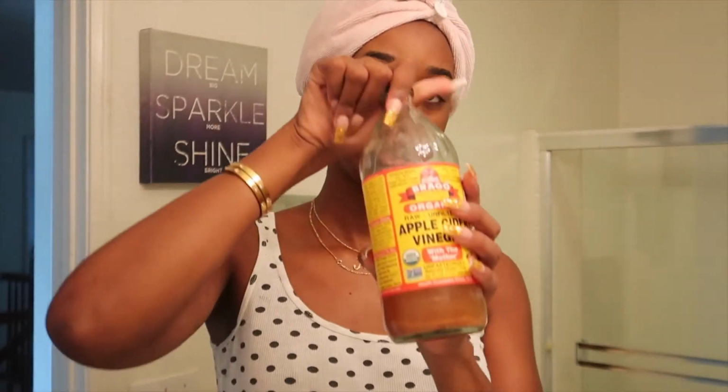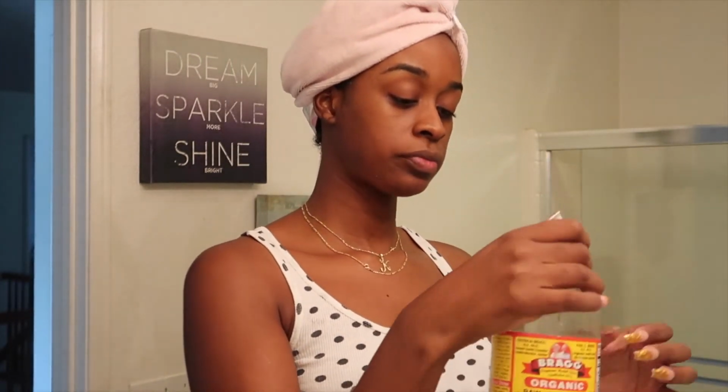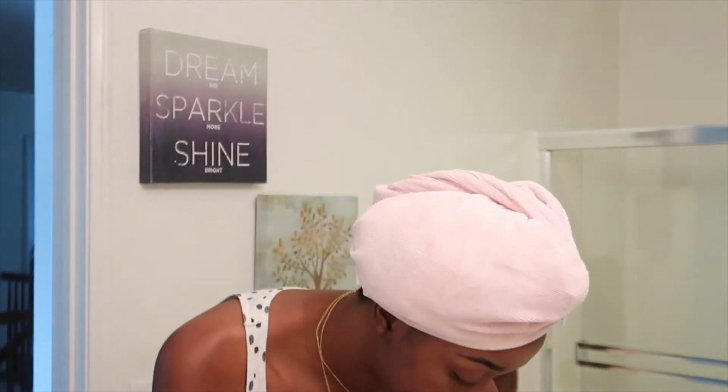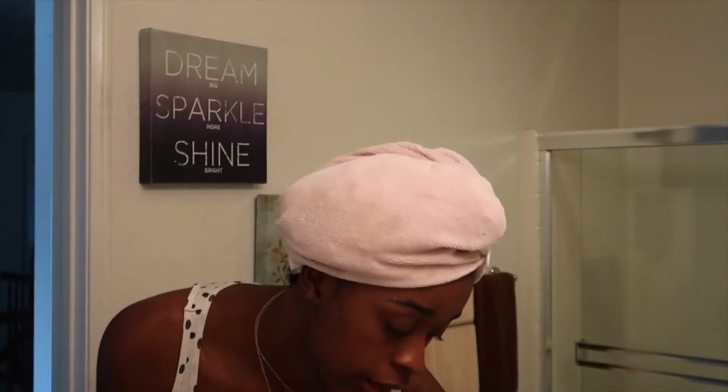So I like to do the Aztec Healing Clay Mask with some apple cider vinegar with mother in it. It's actually a really good mask. I use it on my hair too. My hair loves it. My skin loves it. Sometimes the apple cider vinegar can be too much for my skin, but it's natural. It's cheap. And that's just what I like to do.